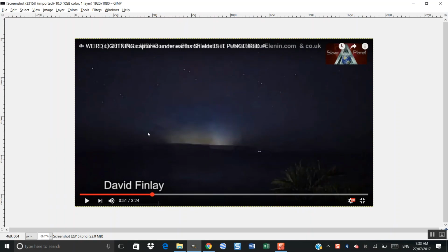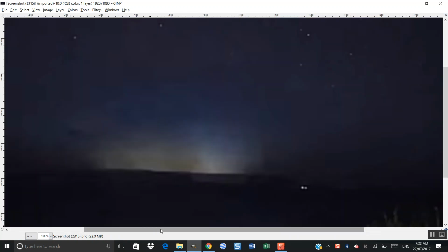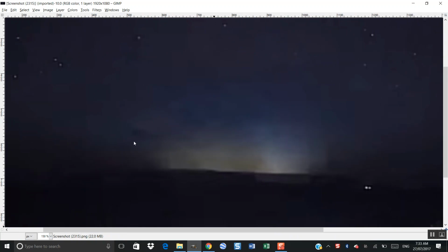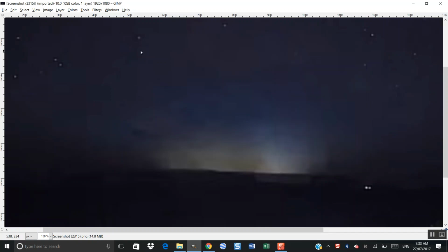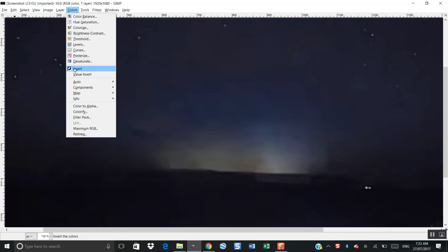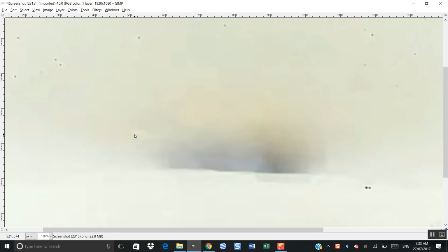And there's that big, huge object again. Look at the size of that thing, folks. Look at it. That is so friggin' big. Actually, I'll do this first. No, I won't. I'm actually going to see if I can get it to invert. There you go. 100% there. You see that big white dot? That means it's there.